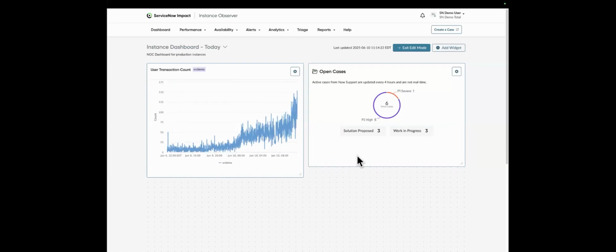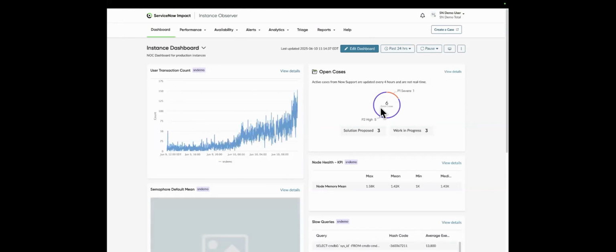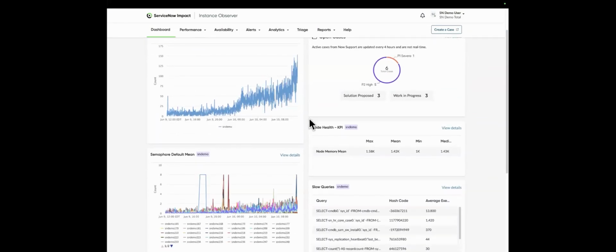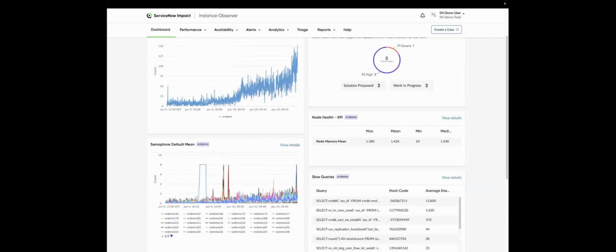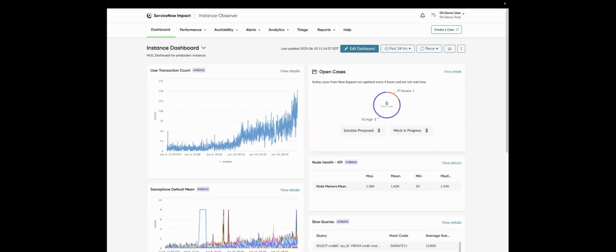So let's say I keep building this out a little bit more and more. And I have a few other charts here that I created just for the interest of time. I have a couple others here that I've created, one for semaphore default means, slow queries, node health, and so on and so forth. And I actually want to share this with my manager, just so that I can give my manager a pulse check as to what's going on overall.